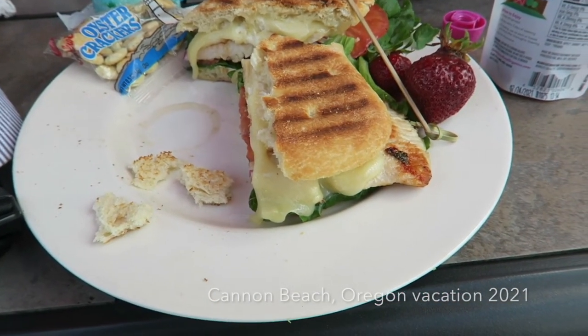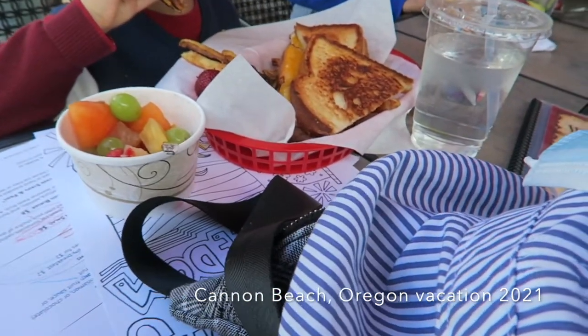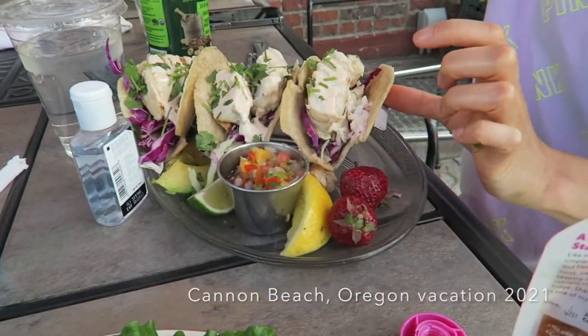Okay, we are at this farmer's restaurant. I mean, this is a panini. There's a grilled cheese. And here's taco.